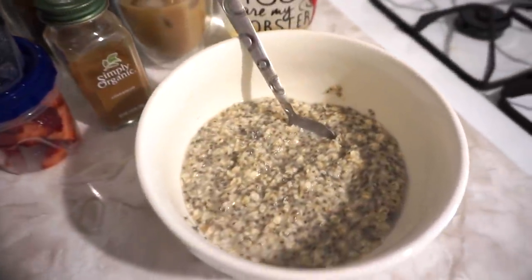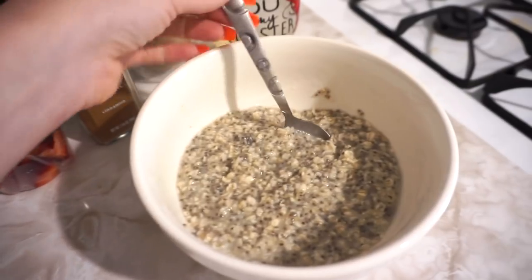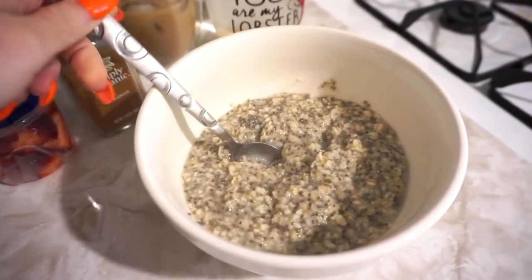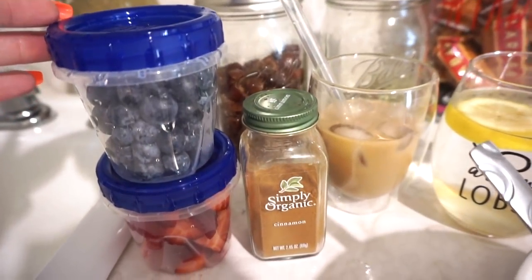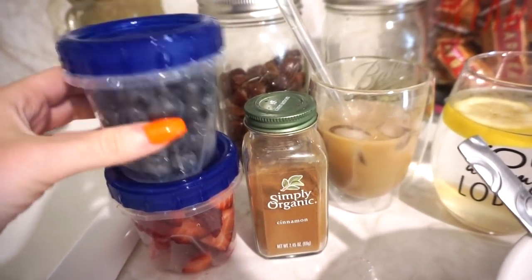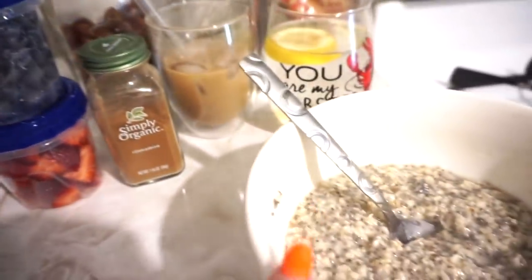I wanted to start off this video by sharing with you guys my breakfast for the day. So I have 2 packets of Quaker oatmeal in here and then a decent amount of chia seeds, hot water as well. It absorbs really, really quickly. And then if you guys watch my recent Target haul, I recently purchased these really cute Ziploc containers. I put blueberries, strawberries, which is what I'm going to also put in the bowl.